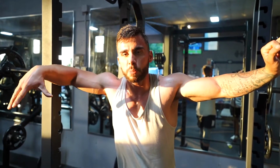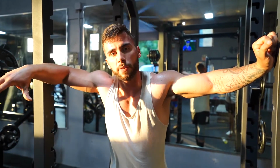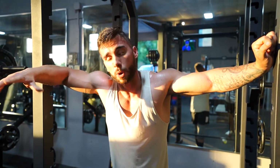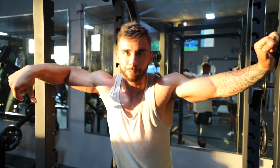All right, moving on to our first superset, we're going to be doing four sets of barbell upright rows, and then moving on to a side lateral machine. 12 to 15 reps. We're going to try to pump as much blood as possible again. We're going to go all out on this one.